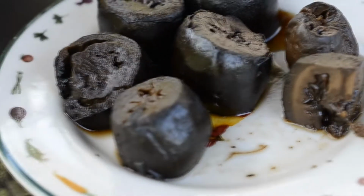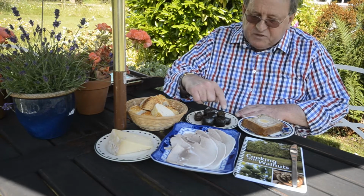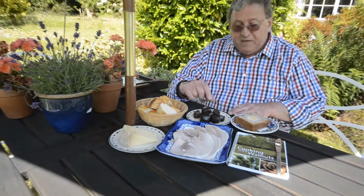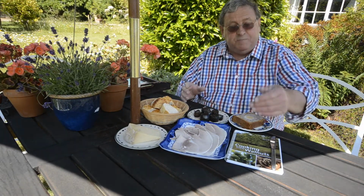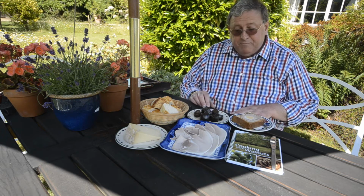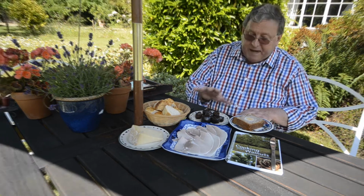You can see that we've topped and tailed them. You can just see the slight outline of the soft formation of the kernel of the nut in the husk, but of course there is no shell formed in those because you actually pickle and eat the whole of the nut there. The minute you put them in a lovely wine vinegar, they go absolutely jet black like this.